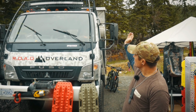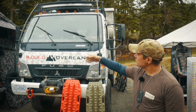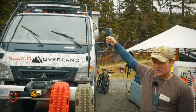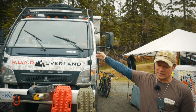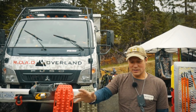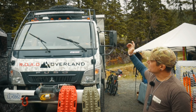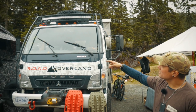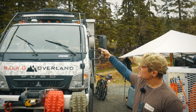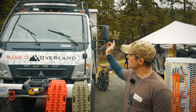We got mounts for max tracks on the back of the safari rack. You can fit a 37-inch tire up on top if you'd like. We're also prototyping a mini crane that can help take the tire off and bring it on. We've got tabs up there for a 50-inch curved light bar up top, other tabs for smaller lights around the sides or around the back.